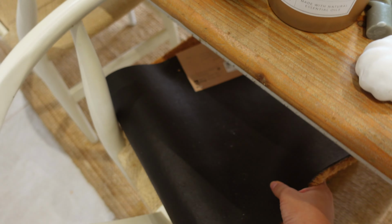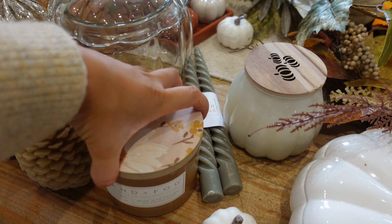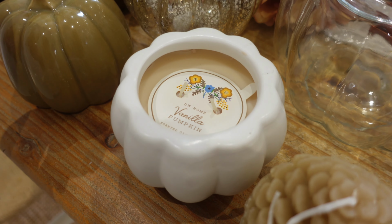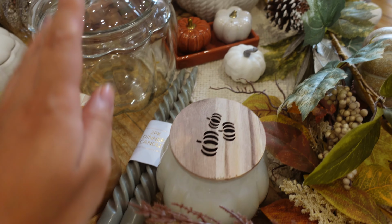On this chair as well I've got a doormat. I've got a couple of new candles I got from TK Maxx the other day. So I got this one, and then I got this little pot here, which is also a candle. They both smell so good. Just lots of little bits. I think that was from Primark last year. I've got my mini pumpkins. These came in a pack from Amazon.